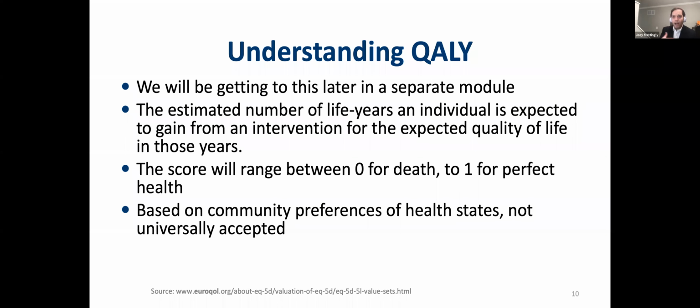So how do economists come up with ways to estimate this quality of life score, and then how do they adjust? That's what the adjusted life year means. We say, okay, for 1 year, if you had perfect health, then that would be a 1, or you'd get 1 for that 1 year. But anything less than perfect health, we would score less than 1, and 0 being the lowest you could go, so 0 referring to death.